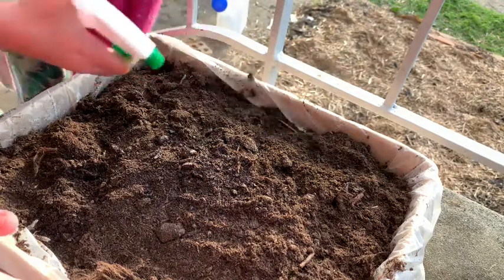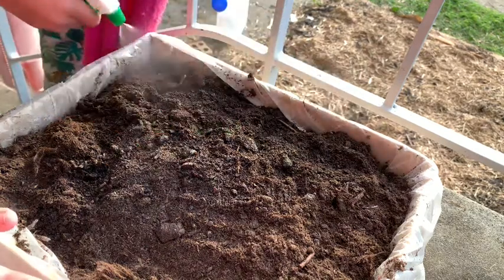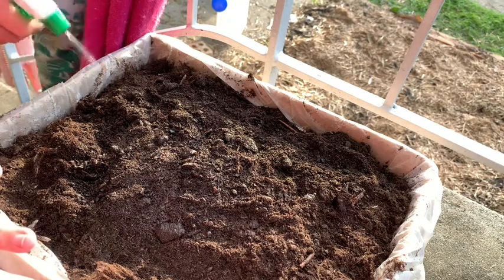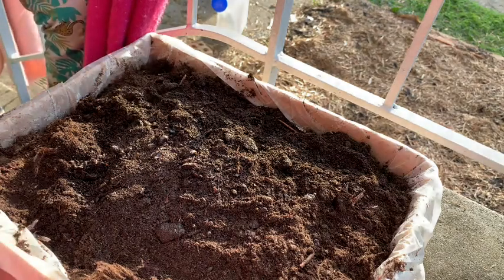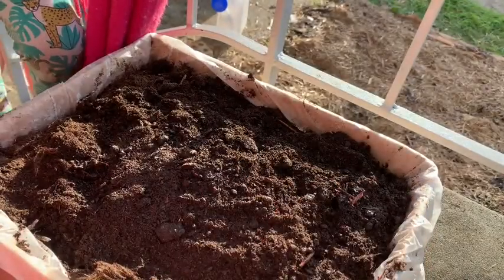Awesome. We will keep you updated on how our mushrooms are going along the way. Our salad is going really well. I'm so excited that the seedlings are coming out. I can see I've got radishes growing here, so I have gone on a massive seed buying frenzy.